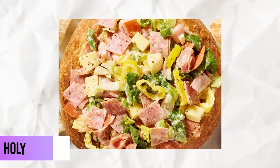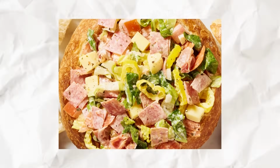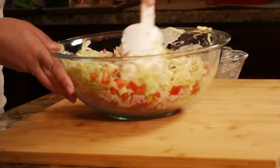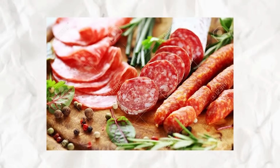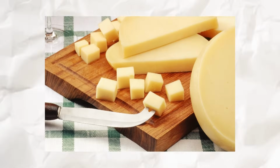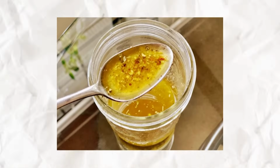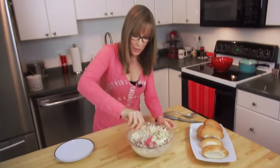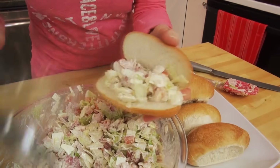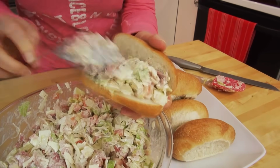In the world of potlucks and church picnics, the holy hoagie dip was the kind of dish that sparked curiosity and kept people coming back for seconds. Inspired by the classic Italian hoagie, this creamy dip combined diced deli meats like salami and ham, provolone cheese, crisp lettuce, tomatoes, onions, and zesty Italian dressing, all folded into a creamy mayonnaise base. Served with toasted baguette slices or crackers, it was essentially a hoagie deconstructed and ready to share.